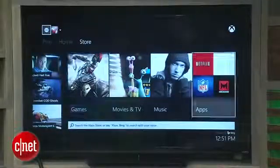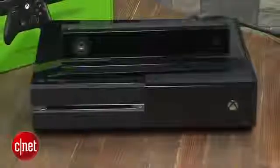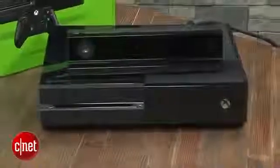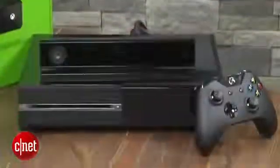Now get this, you still need Xbox Live Gold to do things like stream Netflix, use some of the game DVR features, and even use Skype. So here you are paying $100 more than a PS4, and you pretty much have to be a Gold member to enjoy a lot of the luxuries.